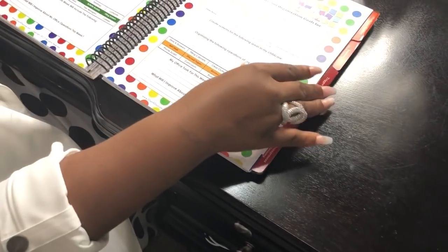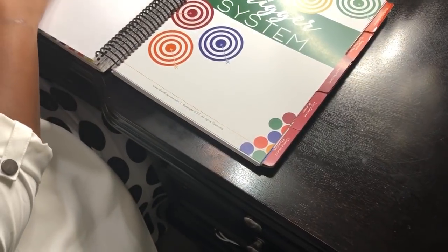A lot of times we stay so busy until we cannot get everything done. But if you set a goal each week for something that you want to achieve in your office to get your office organized, you will find yourself achieving your goals a lot faster.